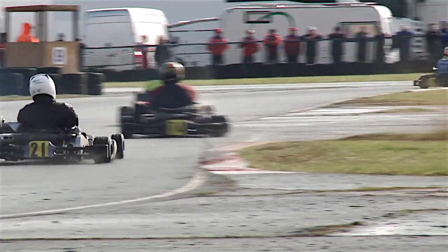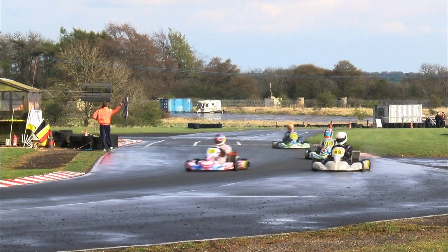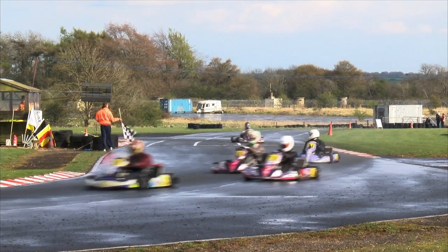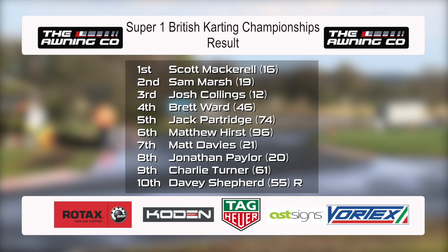Fantastic performance in Senior X30. Whoops, up and over for somebody towards the back of the field, but it's Marsh who takes the win. Mackerel who takes the win, even. Marsh in second position. Third place for Josh Collings, then Brett Ward, Jack Partridge, Matt Hurst, Matt Davies, Paler, Turner and Shepherd rounding out the top 10 as the leading rookie. But what a drive from Mackerel.